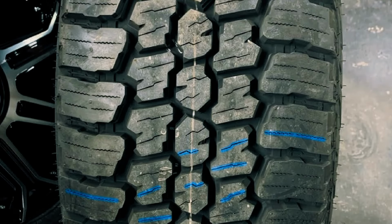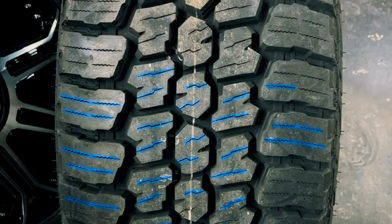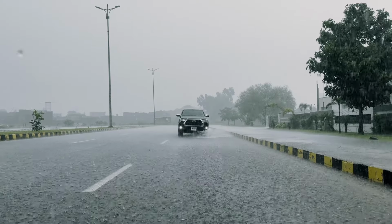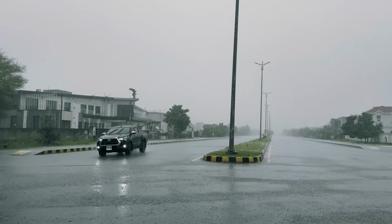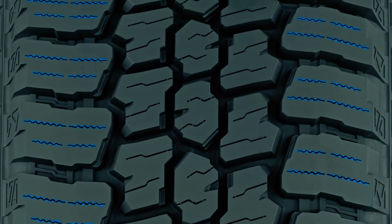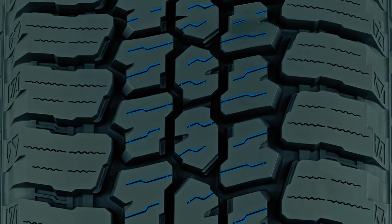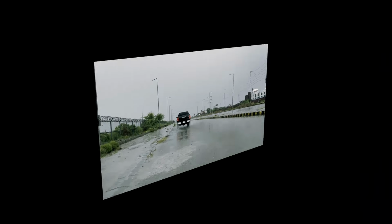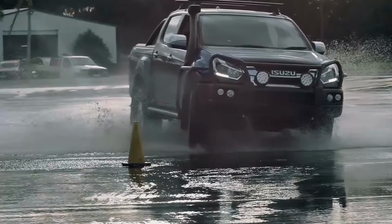Now, the secret behind its wet performance lies in its siping design. They vary in angle from one rib to another, enhancing wet grip in both longitudinal and lateral directions. Meanwhile, their design, which is interlocking on shoulder lugs and linear on the middle blocks, delivers an excellent balance of directional stability and lateral control, even when the tire is pushed to its limits.